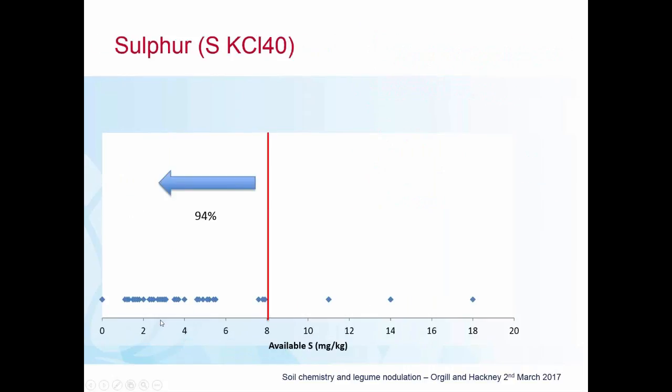If we now move on to sulfur, sulfur is another really important nutrient when we're thinking about nitrogen fixation and legume growth. Again, on the x-axis here, we've got available sulfur measured using the KCl40 method, and we've got the distribution of the paddock data. If we assume that an available sulfur level of 8 is adequate, 94% of the paddocks from the Central West surveys had inadequate sulfur levels. So we can see that this could definitely be limiting nodulation as well as root growth and nitrogen fixation.